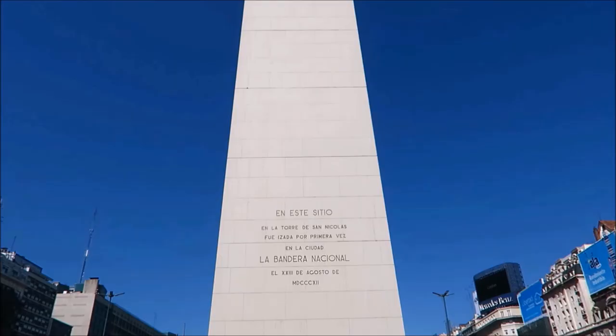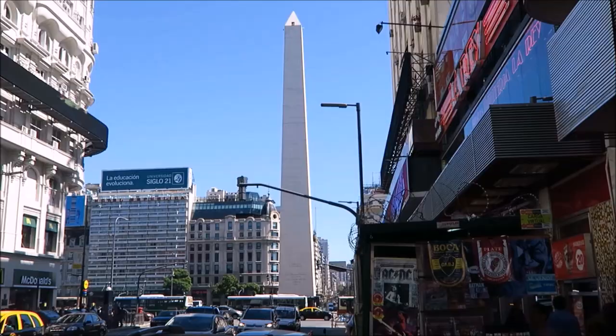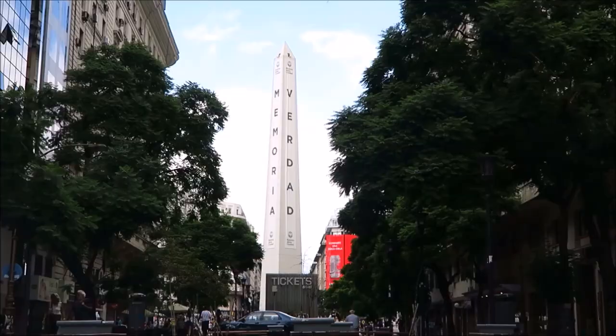Let's begin with the city's most identifiable landmark. The obelisk is located at the intersection of Avenida 9 de Julio and Avenida Corrientes, and it was built to commemorate the fourth centenary of the founding of the city.